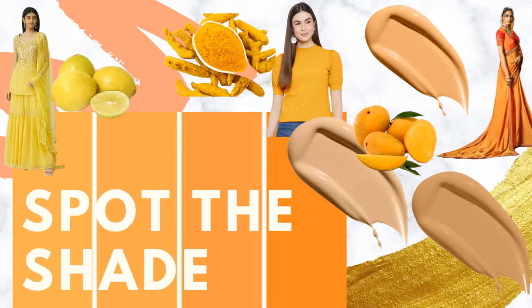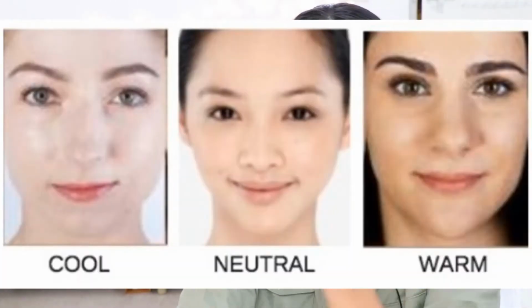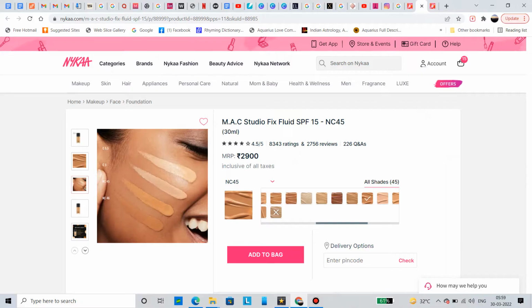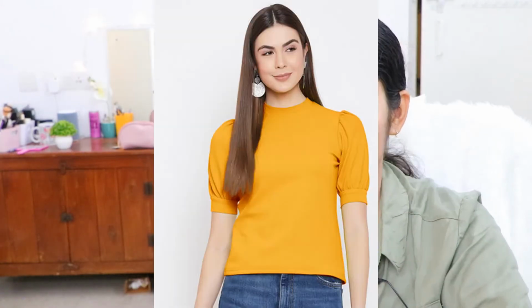First, I want to talk about shade selection, then we'll get into the formulation. Let's continue the game from last week. Spot the shade. It's like spot the difference in puzzle books. Select the shade and the undertone. Okay, I'll give you a hint. This range has cool, warm and neutral undertone foundations. So we're gonna go over every shade this range has to offer. Guess along with me. NC45 shade, really deep, haldi yellow undertones. What do you guess? Tell me in the comments.